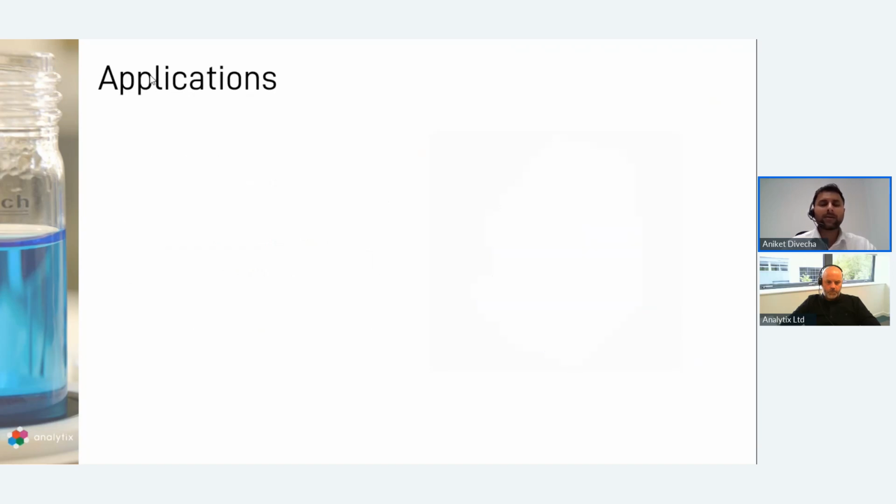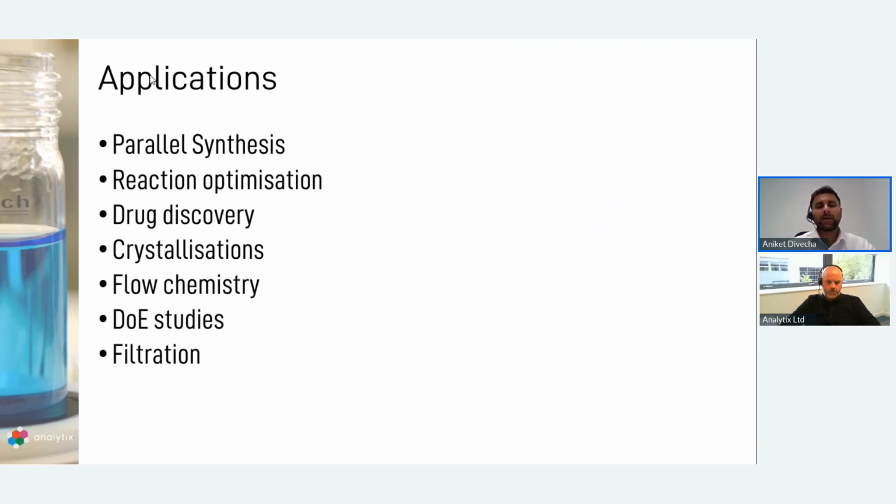In terms of applications, where we found a lot of the applications is, of course, in parallel synthesis, reaction optimization, and crystallizations. Drug discovery has been huge, especially within the pharma sector. But essentially, the beauty of Xelsius is it's not limited to just one application. Where you've got 10 individual reactor cells, that gives true flexibility, where you can perform several different applications practically using one platform.